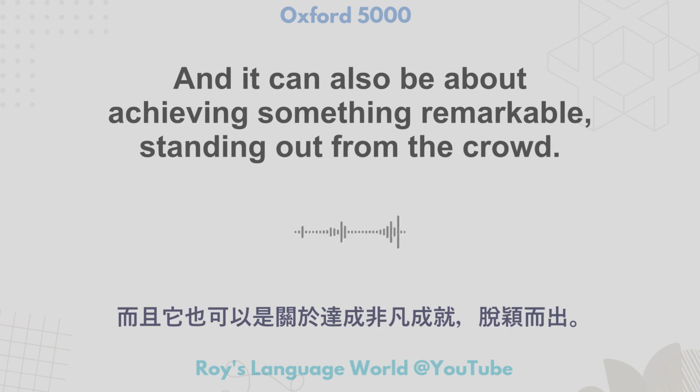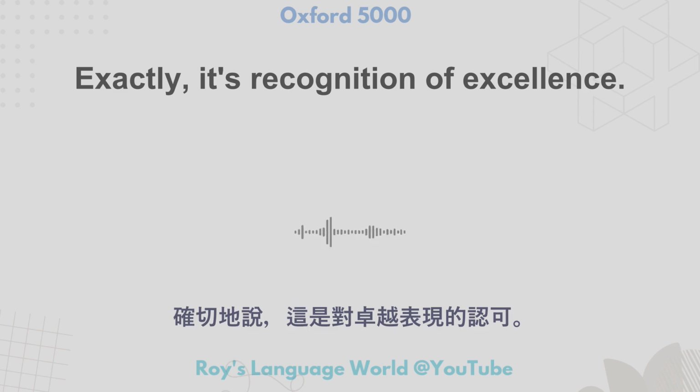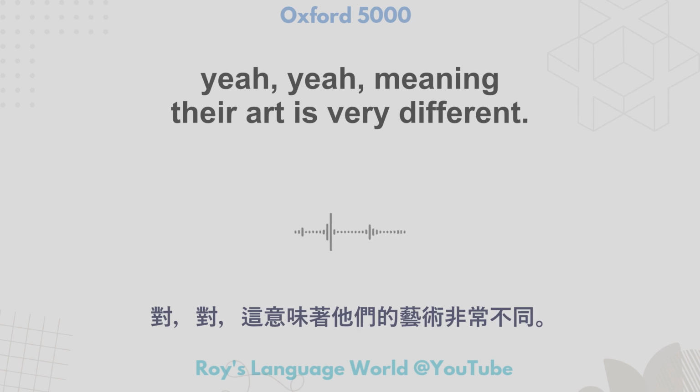And it can also be about achieving something remarkable, standing out from the crowd. Right. Like if someone graduates with distinction, they've really accomplished something special. Exactly. It's recognition of excellence. Or you could say there's a clear distinction between their artistic style. Oh, yeah. Meaning their art is very different.